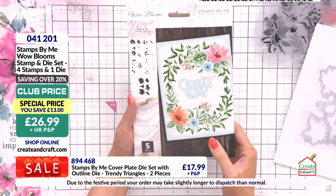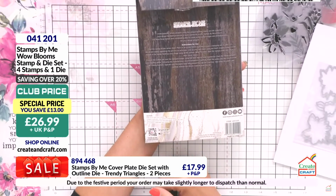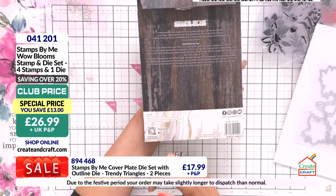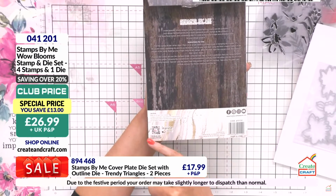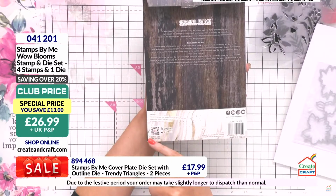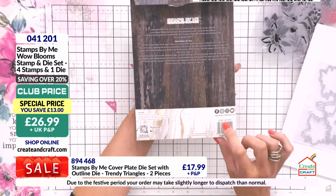day special as well. And don't forget, if you're thinking, well, I like the idea, but I'm going to forget what you're going to say, Tony, when I get it home. I loved it, but I forgot what Tony said. On every single item of Stamps by Me's packets, we have that QR code, which is going to give you inspirational content on all of the products, and don't forget that code.